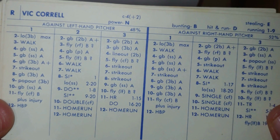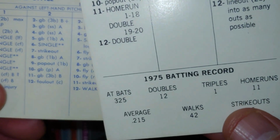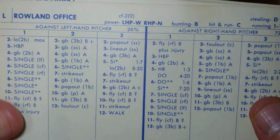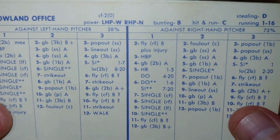Vic Correll, power hitting catcher. A little bit of draws walks. He's not too bad. 215, but the walks and the power make it look better. Here's Roland Office. Here's a center fielder who can catch the ball. Hit lefties pretty well. He could be a full-time player if you need it.